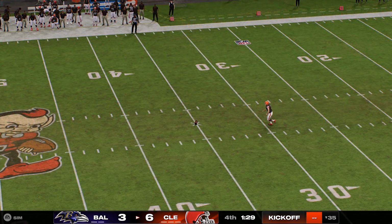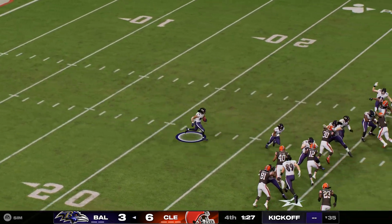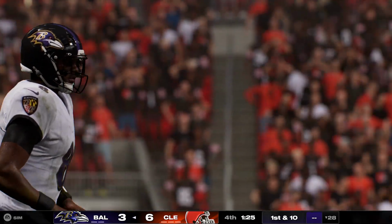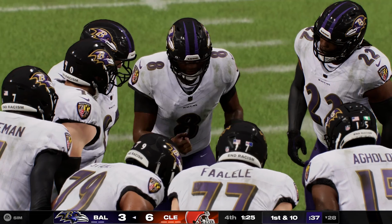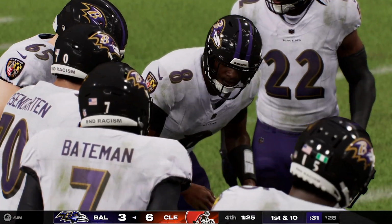Following the made field goal for 3, Hopkins now to kick it off. And they will wrangle him down a couple yards shy of the 30. Jackson and the Ravens, here they come. Down 6-3, a minute 25 to play. How will this thing pan out? We'll watch as they come up on first down.